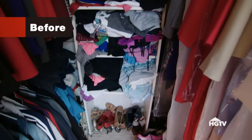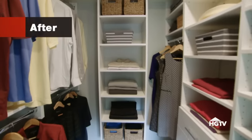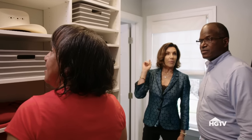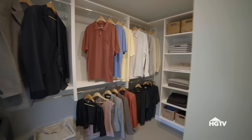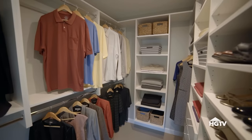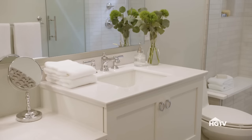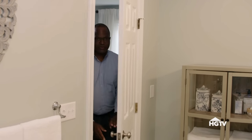Oh, wow. Look at this storage. But we did steal almost 16 inches from the bathroom to give you what you're looking at there. This is now truly a master closet. Very, very nice. So that just leaves a master bath. Okay, let's see what this looks like. Wow.